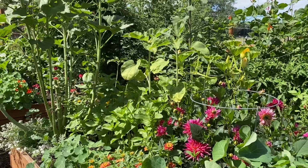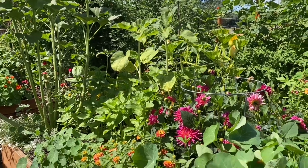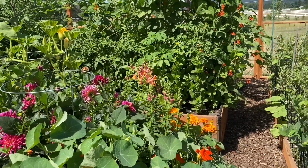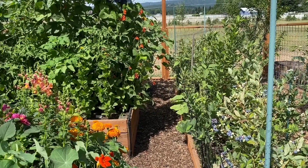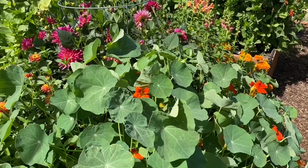This bed is out of control. There's a nasturtium in the corner that's just out of control. That gorgeous pink dahlia has been putting on blooms like crazy. There's of course snapdragons and marigolds, and there's also some sweetmeat vines in there that are putting on some veggies. You can see the blueberries there on the right. I've picked one side of the blueberries. I need to go down and pick the other side of the blueberries.